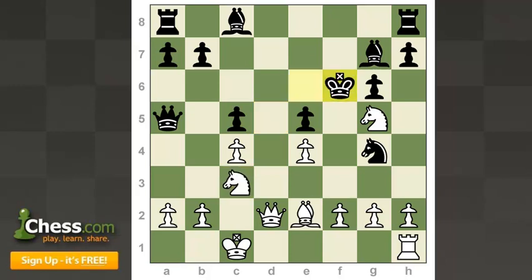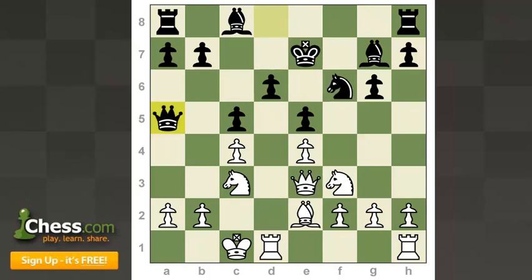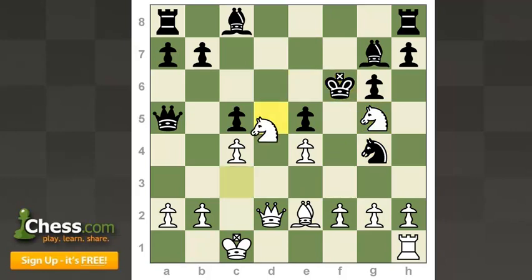So I hope that example was really entertaining to you guys, because it just shows some of the beautiful possibilities that chess has to offer, right? White gives up his rook and then obliterates the black king with his queen and 2 knights, which, I don't know, to me is just really nice. And then, of course, the final position was just spectacular.